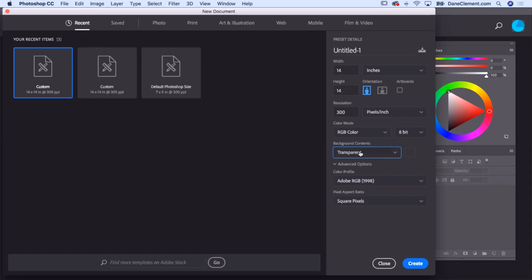Now we don't have to remove the art off of a color background. So a lot of times you'll get an image from somebody and it's a JPEG file and it's on a white background. So you've got to take the artwork off that background, put it on a transparent background, and then start working with it from there. But if you just use this transparent background contents here, you're ready to go.